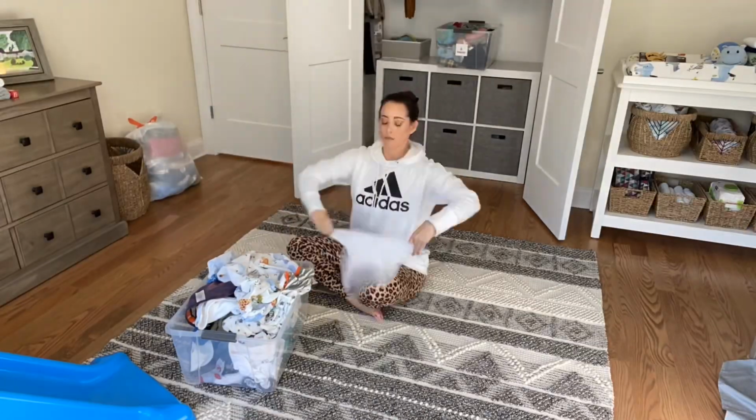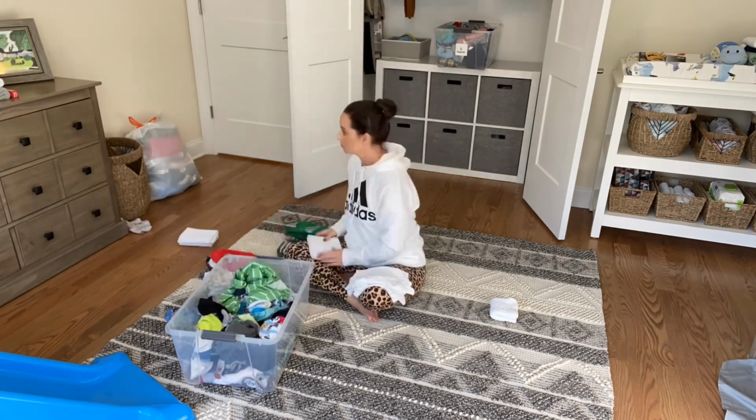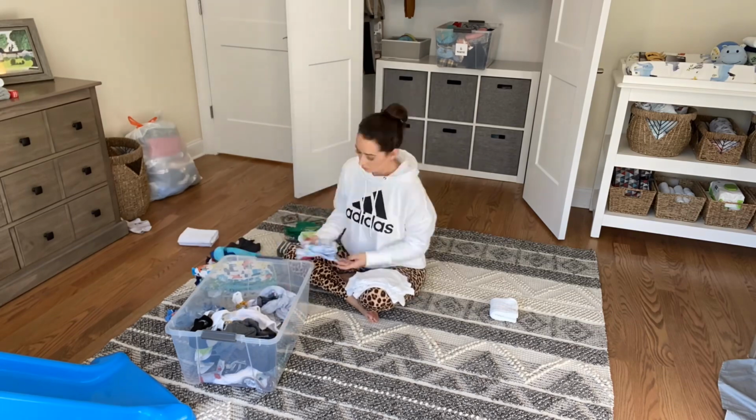So the clothes in the dryer are dry now, so I'm just going to sit down and do a time lapse, just fold everything, put everything away.